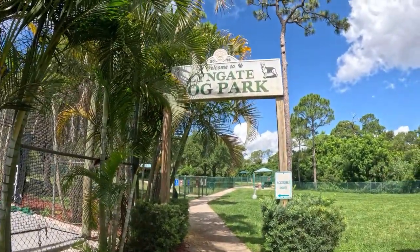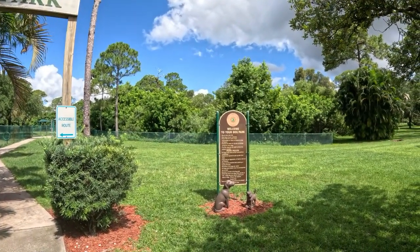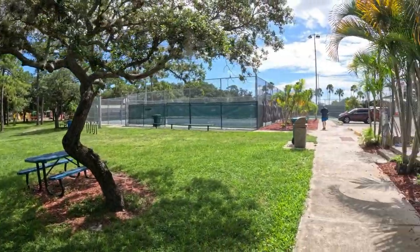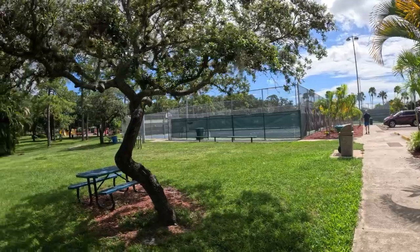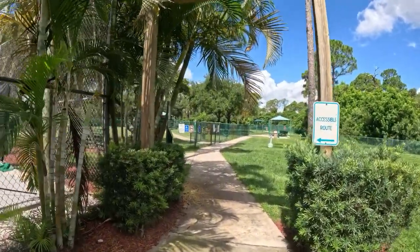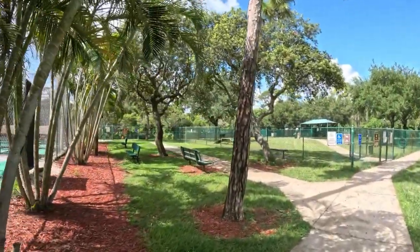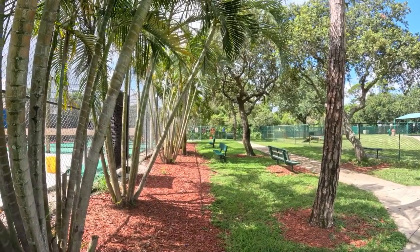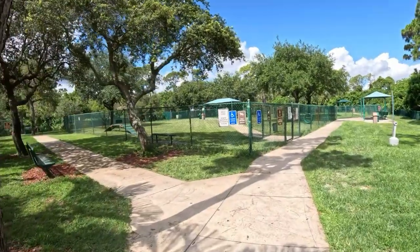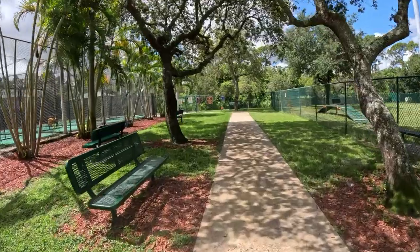So welcome to Lyngate Dog Park. Here's your welcoming sign. The surrounding. Nice big parking lot. Oh, nice benches. Sit under the shade. So the smaller dogs over here.